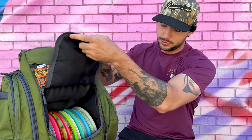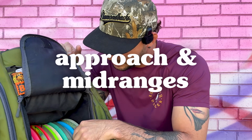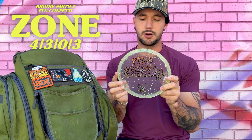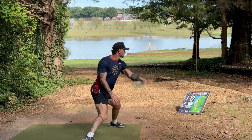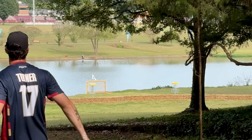All right, now let's move into the approach discs and mid-ranges. I have 3 approach discs. One being the Get Freaky Zone. This is that flex plastic, but it's honestly pretty stiff for flex, so it feels like a nice, good Z. I threw this one on 17 all 4 rounds, snagged 1 birdie, but mainly we just stayed in bounds all 4 days.